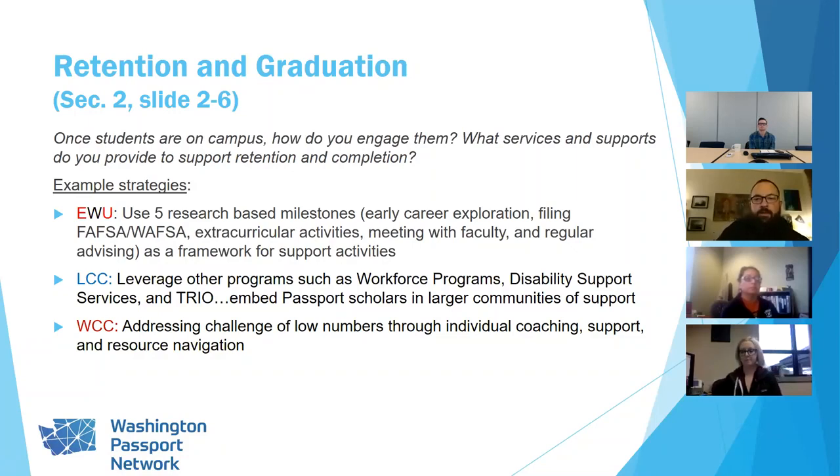At Whatcom Community College, it's very similar. I provide all the career and academic advising, the coaching, the support, and the resource navigation. Ultimately, I work with the students to try to improve their career and academic clarity, and that can be very different for every student that comes in, as well as helping them find access to resources, which differs for all of them as well. I have a pretty good bridging system, bridges them from getting that first quarter, that helps us to identify some of those things.